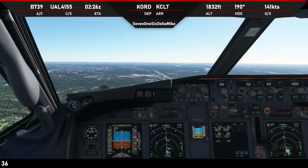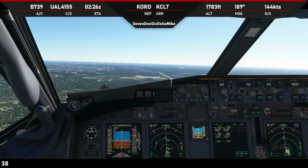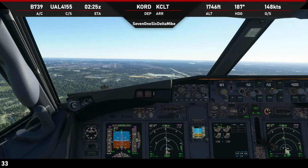Definitely have to use a little bit more thrust. I can tell that over the 800. So that's definitely because it's heavier. So I'm definitely having a higher thrust setting. I'm at about 69-70% N1 right now.